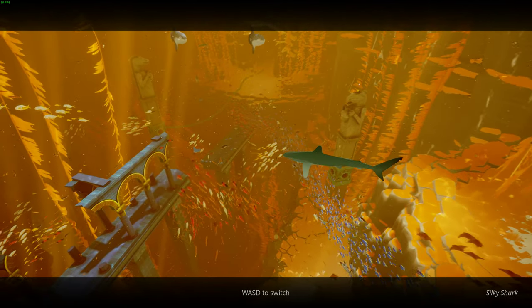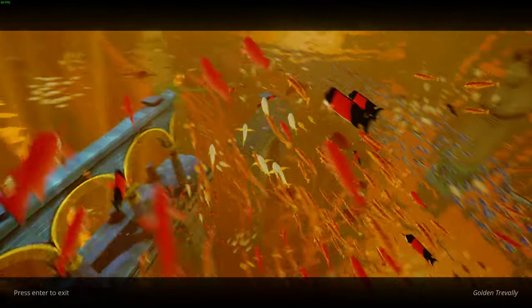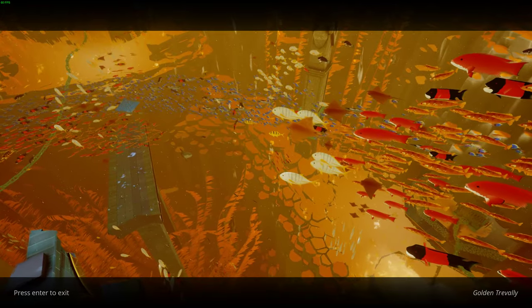And then we'll move on. Let's see what other species. We'll find an eagle ray. We've got a silky shark ready to look at them. Golden trevally is a good one to look at.